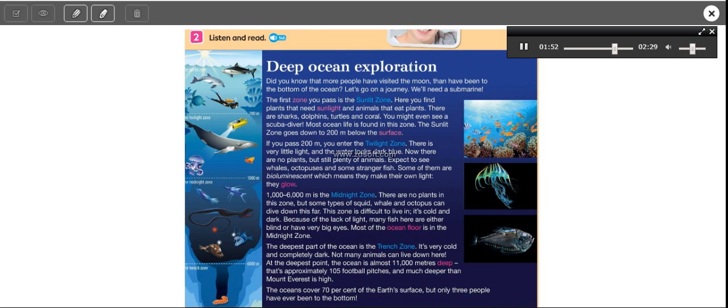The deepest part of the ocean is the trench zone. It's very cold and completely dark. Not many animals can live down here. At the deepest point, the ocean is almost 11,000 meters deep. That's approximately 105 football pitches, and much deeper than Mount Everest is high. The oceans cover 70% of the Earth's surface, but only 3 people have ever been to the bottom.